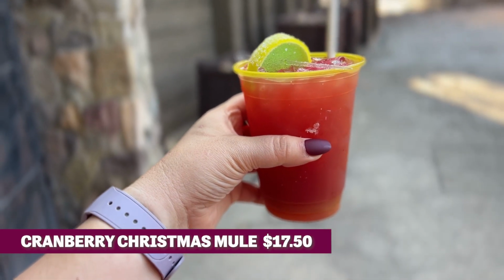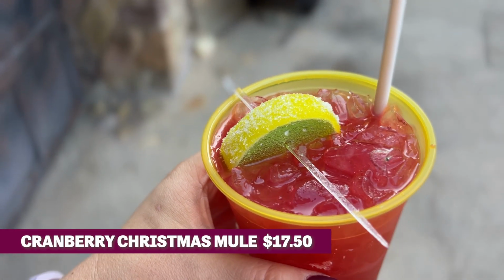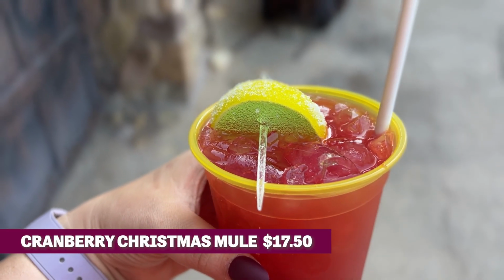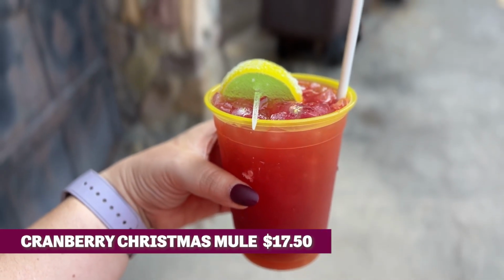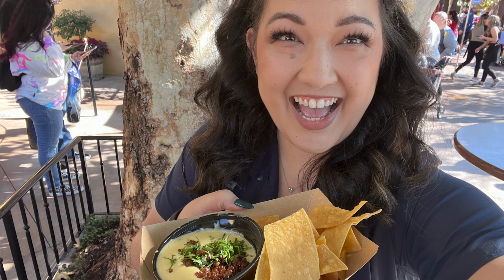Gin, elderflower, ginger liqueur, cherry puree, cranberry, lime juices, topped with a citrus hard seltzer, and garnished with a lime wedge gummy. Interesting choice. Now, we have to first talk about the controversy of this marketplace. For every festival that I can remember, Festival of the Holidays, there has been queso fundido. It has been the fan favorite item of every single festival. My personal favorite, because if you know me, you know tortilla chips is a food group. Queso dreams are the best.